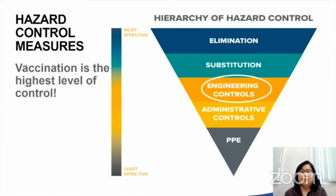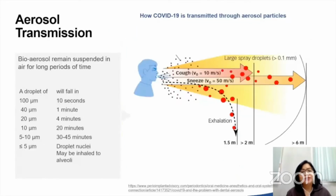You've probably seen this inverted pyramid before, and this is the hierarchy of hazard control. We keep on hearing on the news that vaccination is very important and we're all waiting for vaccination. But while waiting for vaccination, we should be doing something to at least mitigate the problem. PPEs are actually just at the lowest part of the pyramid because they're an individual response to hazard. Next to that is administrative controls. And in this talk, we'll be talking more about engineering controls, which is what we have adapted so that we can control the spread of disease.